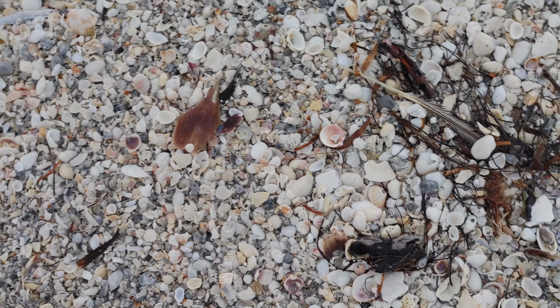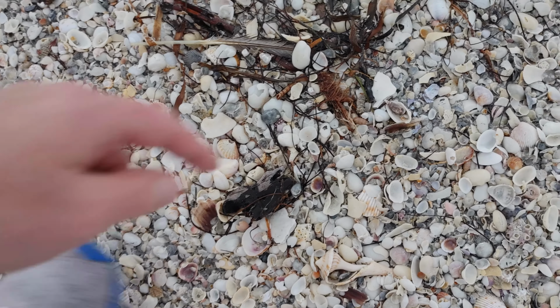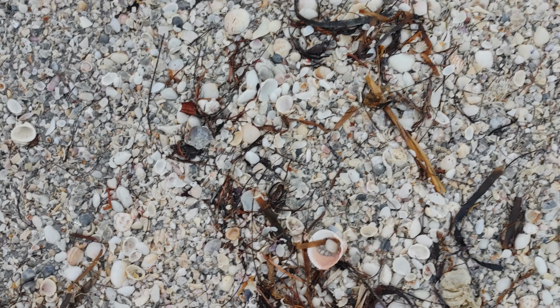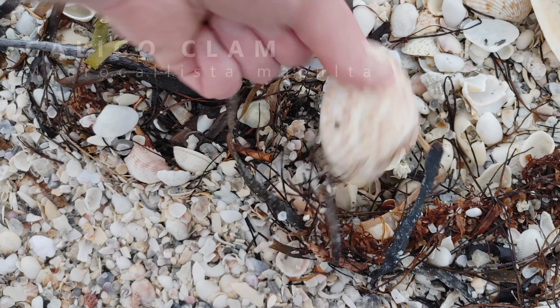I am really fearful that this storm is chasing me down here. So I must be careful. I don't want to end up in the rain again, or worse, in the lightning. Because that's not fun. Very large calico clam here.